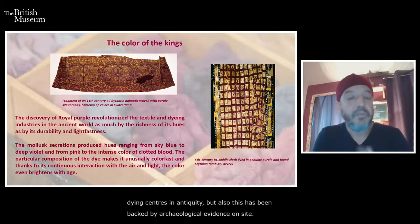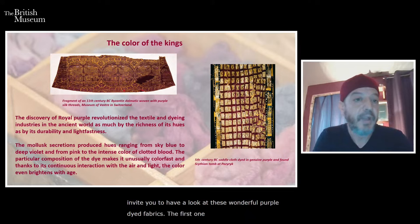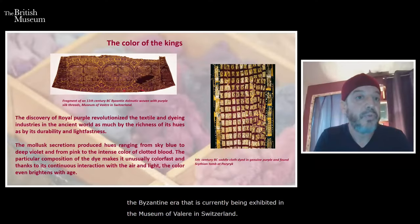Now I invite you to have a look at these wonderful purple dyed fabrics. The first one on top is a fragment of a dalmatic that dates back to the 11th century AD from the Byzantine era that is currently being exhibited in the Museum of Valère in Switzerland. And the other one is a saddle cloth that has been found in a burial tomb in Pazarik that dates back to the 4th century BC.